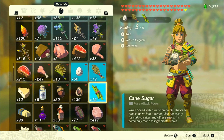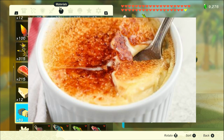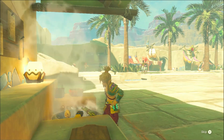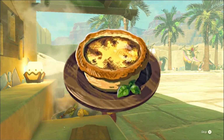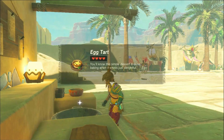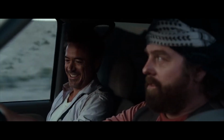I've never had an egg tart, and I had to look up what it actually was. Because it looks like creme brulee, which is something I actually have had, but it is not creme brulee. It's actually a custard-filled tart shell. So I've had custard and I've had tart shells, so I'll put those together and I'll put that in the A tier because I'm pretty sure it would be delicious. How could it not be?